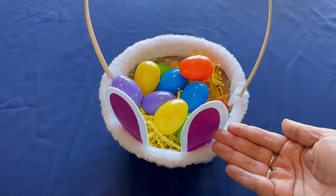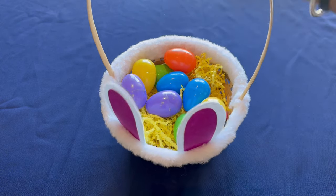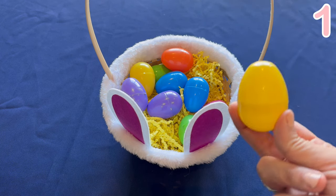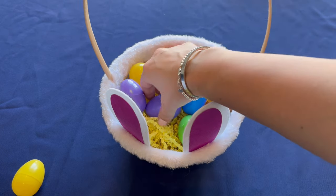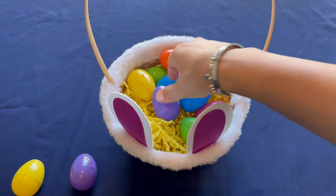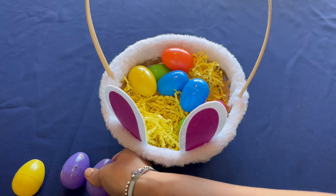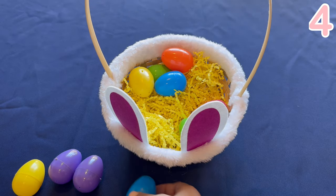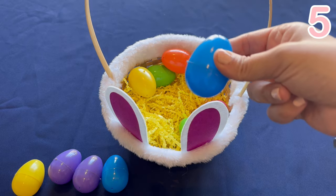I wonder how many eggs are in my Easter egg basket. Would you like to count them with me? Come on, let's do it together. Okay, we have one. Let's put that over there. And this is two. Three. Very good. Let's keep going. Four. Come on, count with me. And five.